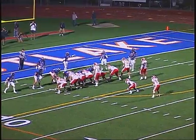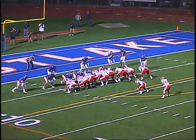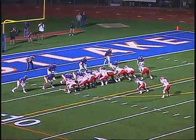See if they can make a big play. Somebody on defense can make a big play. Yeah, they definitely need a turnover or something.